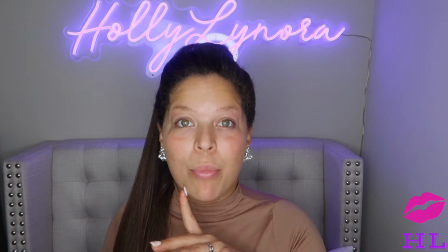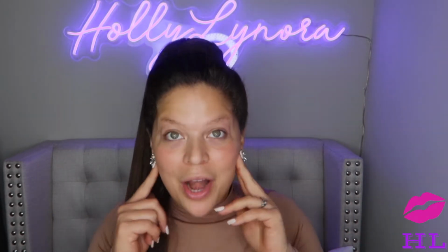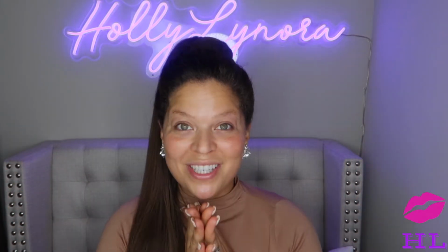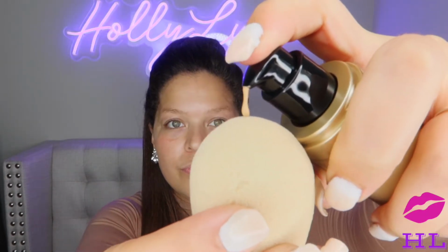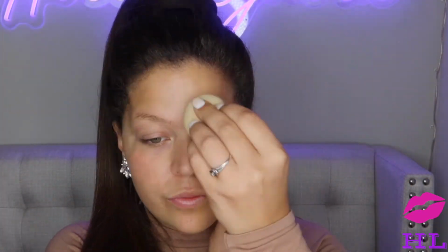I am going to do this side with a beauty blender, and then this side with a brush. I'm not gonna do any color corrector, not because I don't think I need it, because I do, but I wanna see what this foundation has in store for us. All right, beauty blender, let's do this. I'm gonna start with one pump. So that is just one pump.